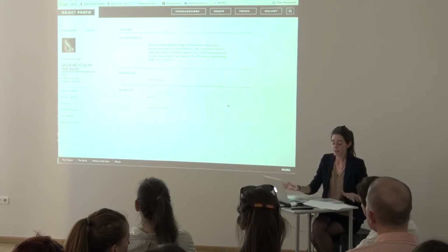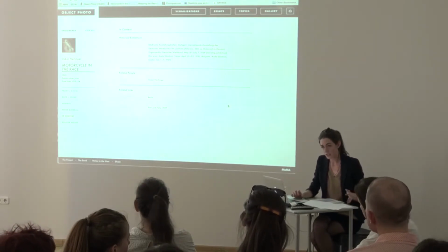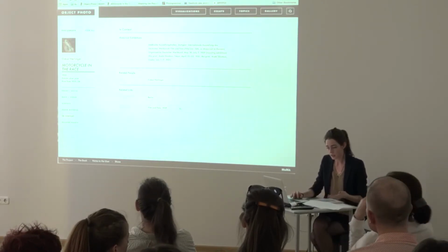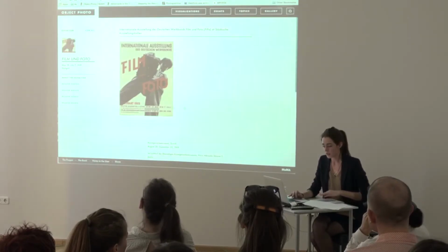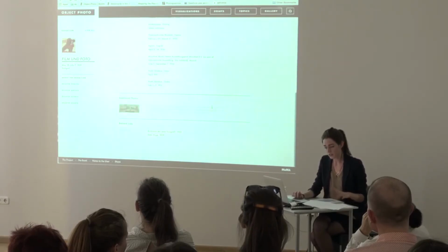Returning to the matrix and the nodes and the related links, one of the goals of the project was to combine this database structure with the approach of a curator who values certain photographs as particularly significant in the context of the era. And this returns us to this matrix. So here, if we click on Film and Photo, which was one of the most important exhibitions of the era, we see information about where it traveled, installation photos, and some related publications.